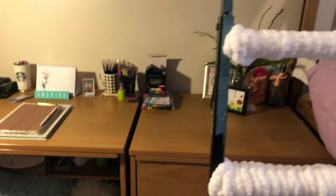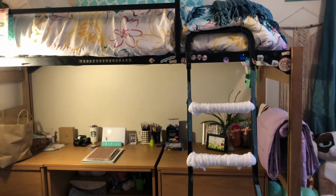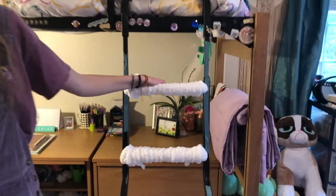If you keep coming this way, I actually have a loft. So underneath it I have this desk. I don't really use the desk, but I do use it for storage. And we're gonna go up on my bed.